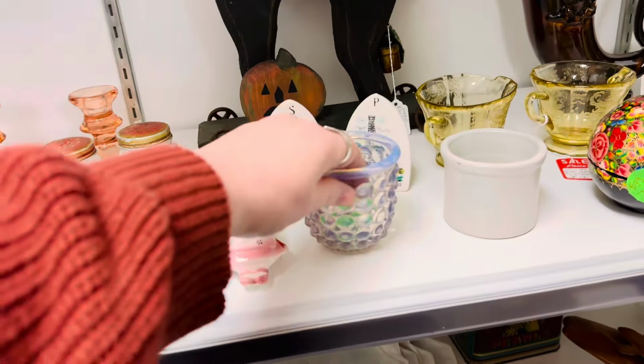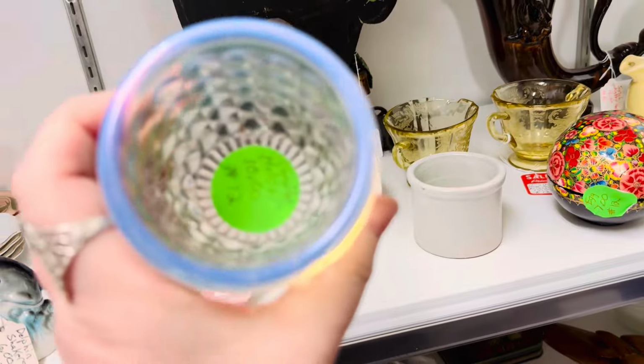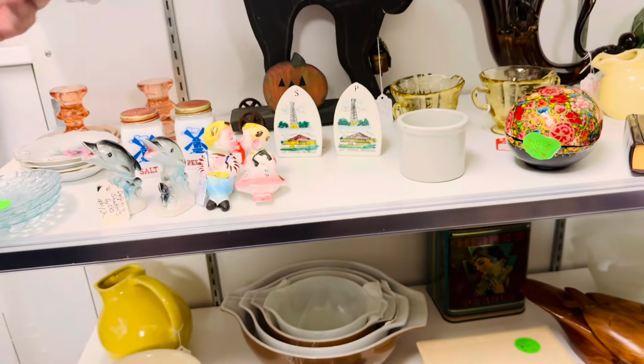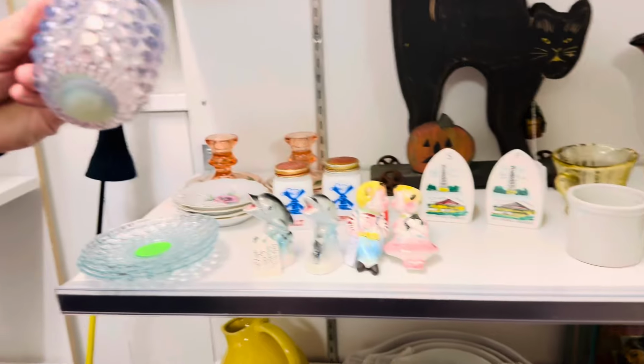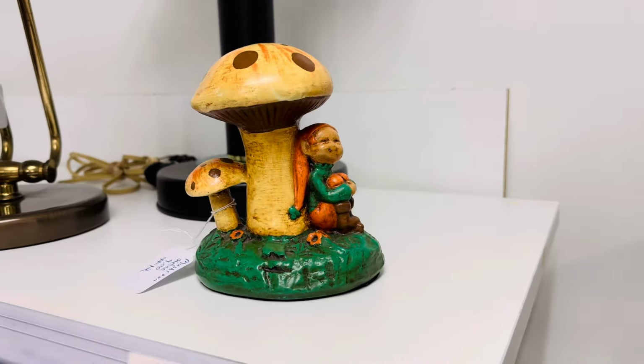This has got like a purple tint to it. This hobnail candle holder, 10. See that iridescent purple? That's really pretty. It is pretty. It is very pretty. Look at that guy over there. Where? Right here. That's cute. $9. Little mushroom.